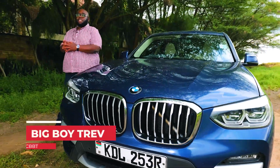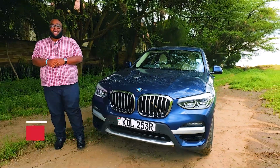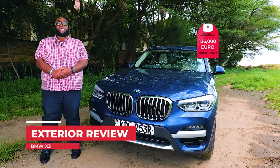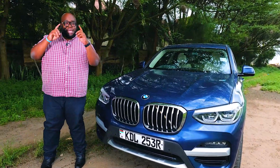Now this is the latest generation of the BMW, and its price is starting from 126,000 euros. Do you reckon it is your next premium SUV?